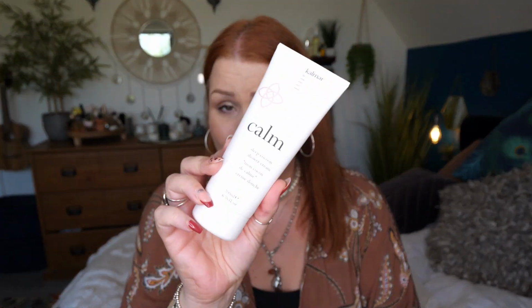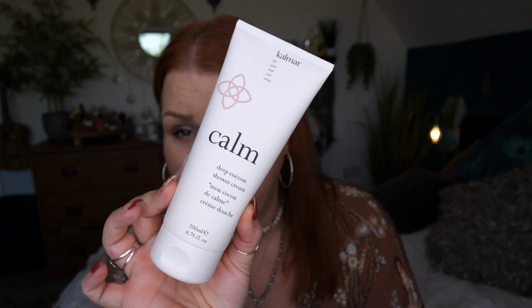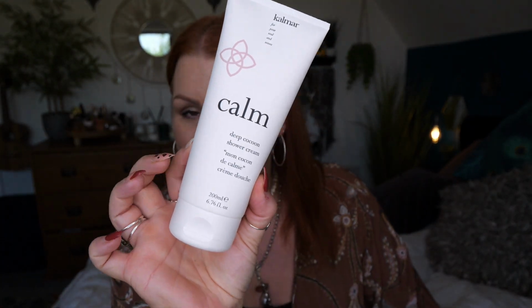We go through shower gels like anything in this house, so I saw that and I thought, oh yeah, gorgeous. And the fact that it's full size and it's worth £30. So yeah, thanks to one of my lovely followers who messaged me to let me know about this. So that's the first item I chose.